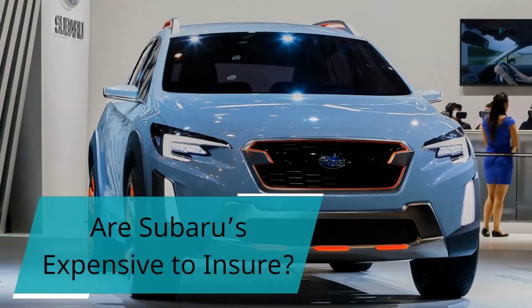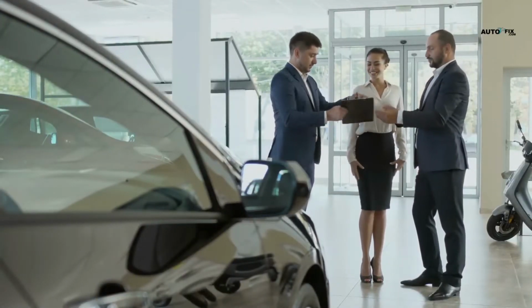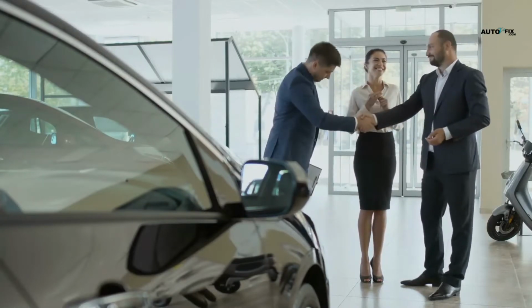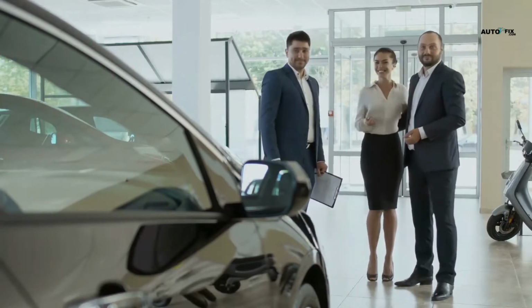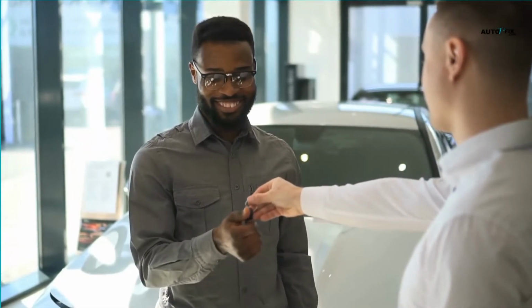Are Subarus expensive to insure? Whether you own a Subaru or you are purchasing one, you need to consider all the expenditures, including insurance. Subaru insurance varies based on several criteria, including the year of your car and your driving history. Subarus aren't the cheapest to insure, but they aren't the most costly either.